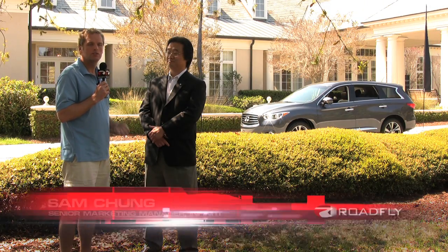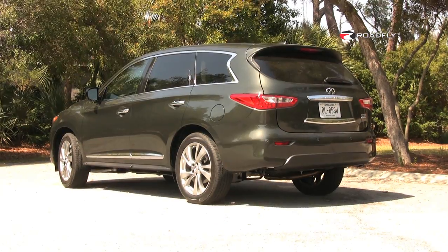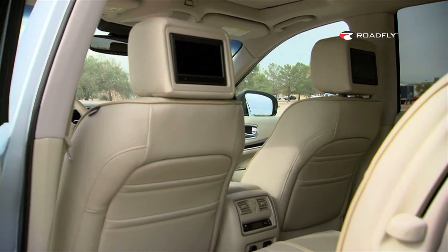I'm with Sam Chung, Senior Marketing Manager of Infiniti. So Sam, tell me a little bit about who you think the buyer is of the new Infiniti JX. Sure, the Infiniti JX is a luxury crossover, and it's primarily designed for families, folks with kids. And it is really targeting that luxury buyer who has a practical need for 7-passenger seating.